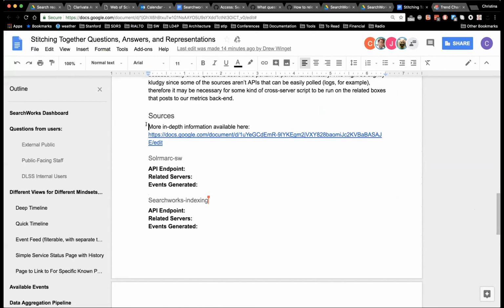So some of them you're actually able to ping a URL and get useful data out of them. Others will need to somehow download logs, and then some of them just send emails, and we may need to catch those emails and aggregate them.